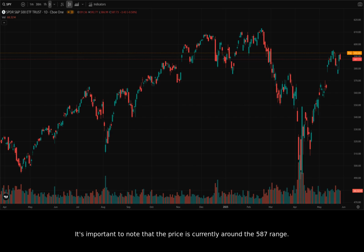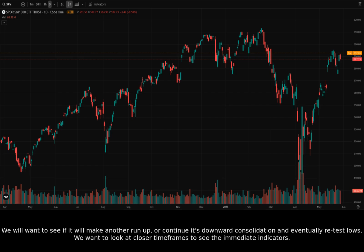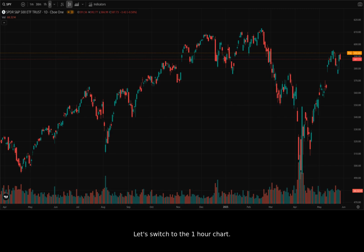consolidation. It's important to note that the price is currently around the 587 range. We will want to see if it will make another run-up or continue its downward consolidation and eventually retest lows. We want to look at closer timeframes to see the immediate indicators. Let's switch to the 1-hour chart.